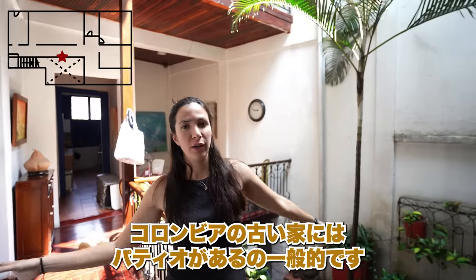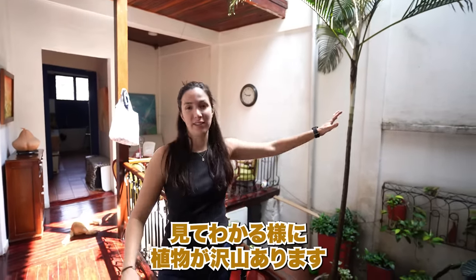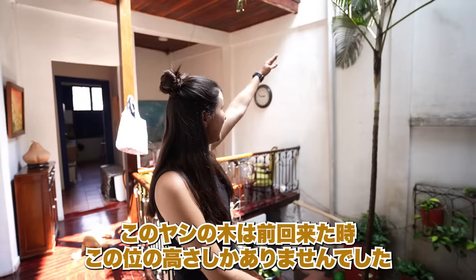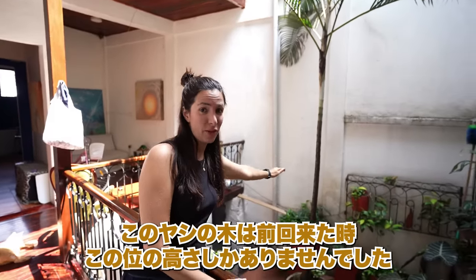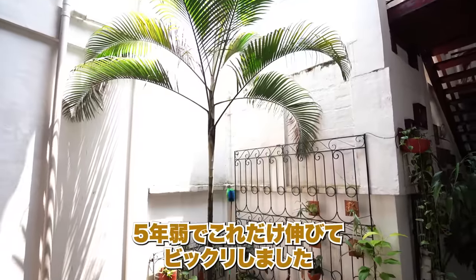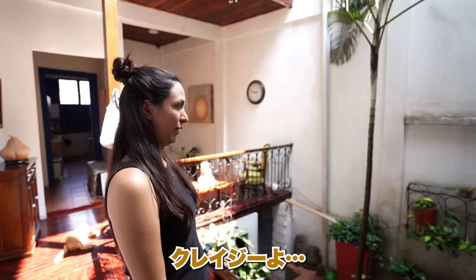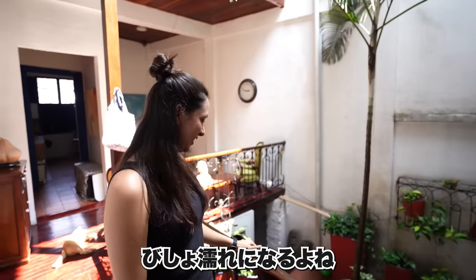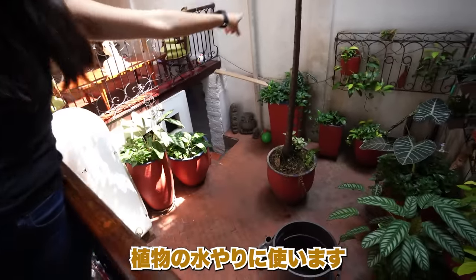In these old Colombian houses, it's very common to have this patio. And well, you can see it's full of plants because my dad loves plants. This palm tree used to be that size when we last came here 4.5 years ago. I was pretty shocked to see how much it's grown in the last 5 years. It's crazy. By the way, that one is to pick up water from the rain and we use it for the plants.